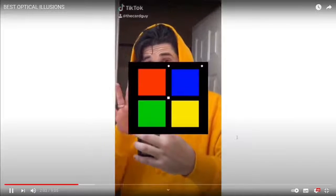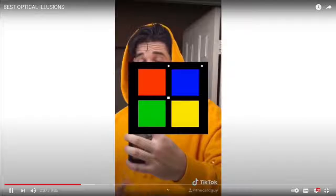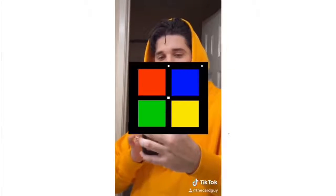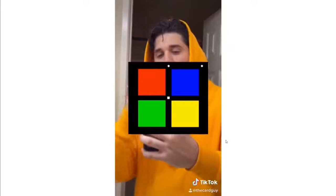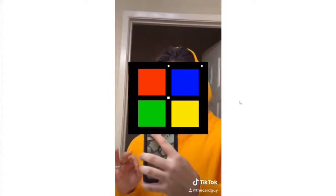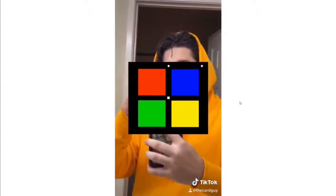Don't blink. This is crazy. Stare at the white dot in the middle of your screen. Don't take your eyes off of it. You'll notice in your peripheral vision, there's a bunch of colors. Okay. Don't worry about those right now. Just stare at the white dot. I'm going to count down from 10. On 1, look up at your ceiling and blink a bunch of times repeatedly. You're still going to see the squares on your ceiling. You might even see them in color. 10, 9, 8, 7, 6, 5, 4, 3, 2, 1.